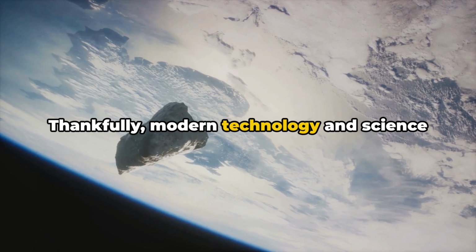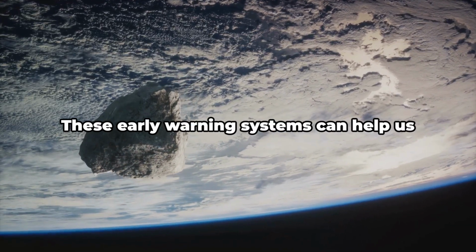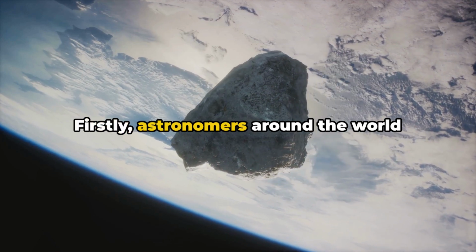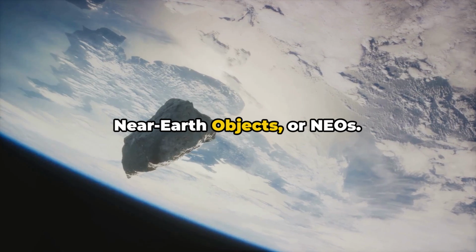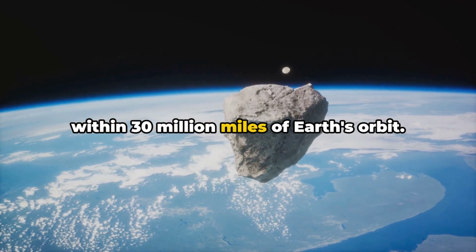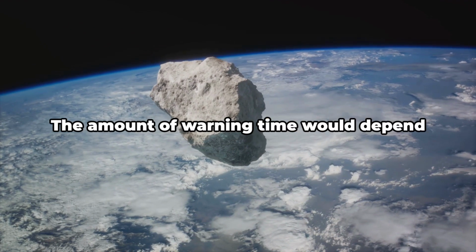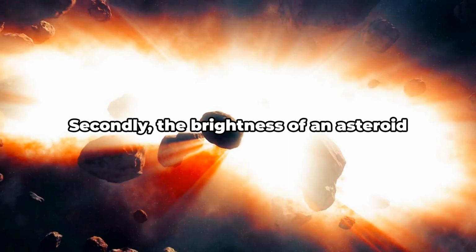Thankfully, modern technology and science have provided us with tools to detect and track asteroids. These early warning systems can help us identify the signs of an impending asteroid impact. Firstly, astronomers around the world continuously monitor the skies for near-Earth objects, or NEOs. These are asteroids and comets that come within 30 million miles of Earth's orbit. Should an NEO be detected on a collision course with Earth, we would likely have some warning. The amount of warning time would depend on the asteroid's speed and trajectory.